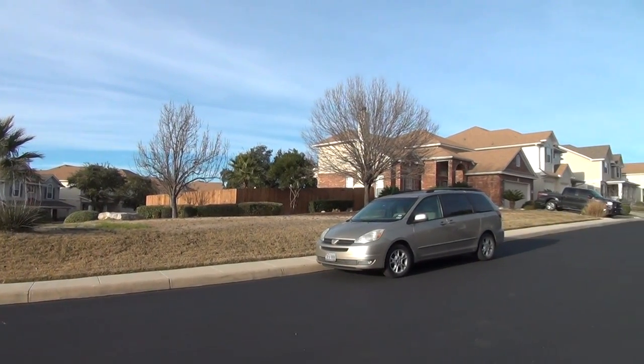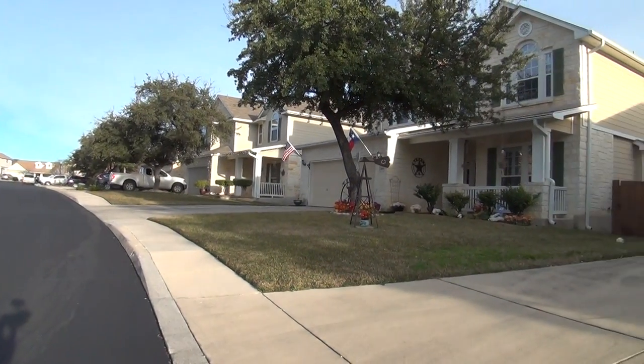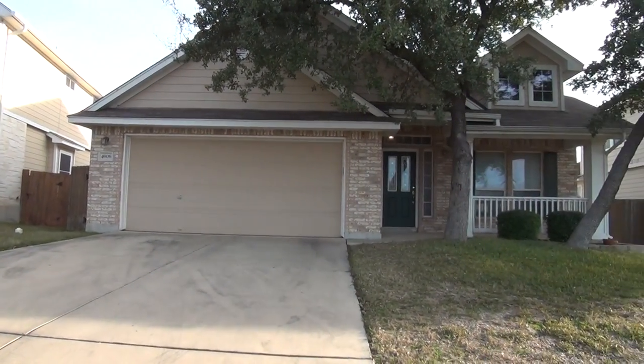This subdivision is in a gated community just off of 1604 and O'Connor. So you have easy access going towards Randolph Air Force Base, I-35, or going towards 281. Let's take a look inside this home.